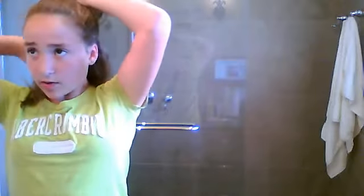And then you're going to want to take a little bit more, some of the hair above the ear. So you're going to do that. Then you're going to want to take our band. I'm taking this orange one. You're just gonna want to do a big sneaky ponytail.